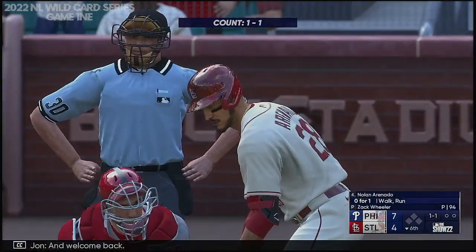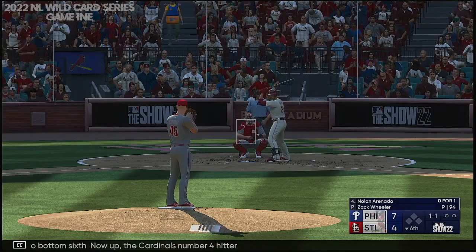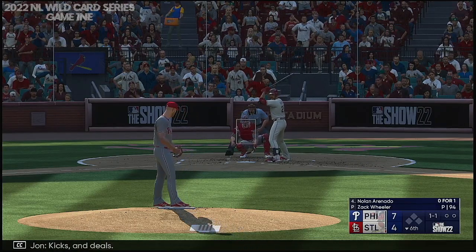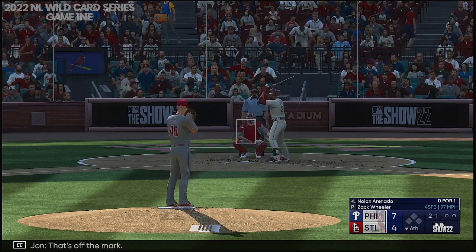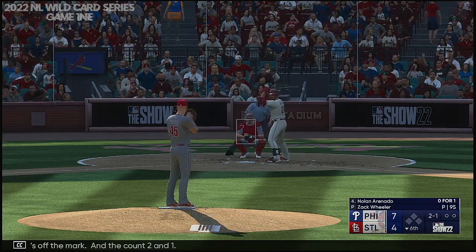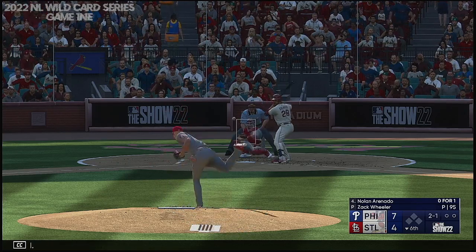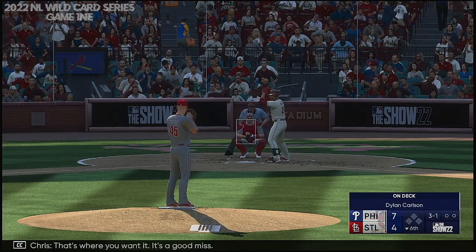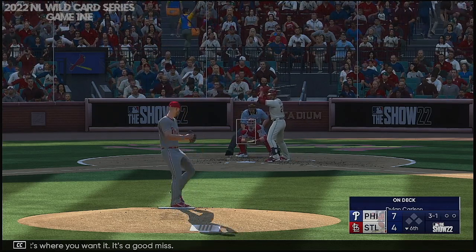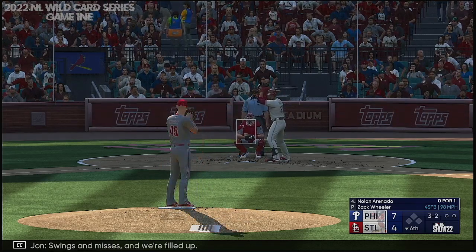And welcome back. There we go, bottom six. Now up, the Cardinals number four hitter, Nolan Arenado. Kicks and deals. That's off the mark, and a count 2-1. Two ball, one strike, the count. And that one off the outside edge. That's where you want it. It's a good miss. Swings and misses, and we're filled up.